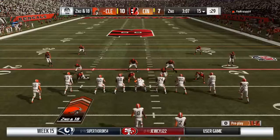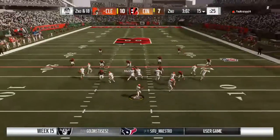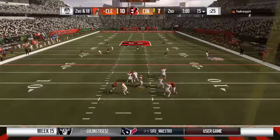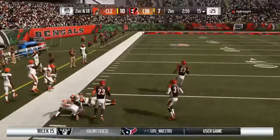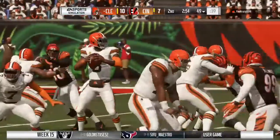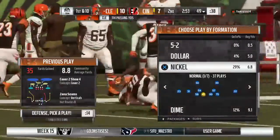This is 2nd and long. To throw is Jackson, operating from the gun. He's going to sling this deep down. He's got him in, complete. And that one results in 35 yards. That's a big-time pitch and catch right there.